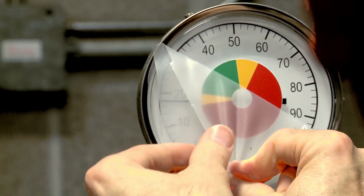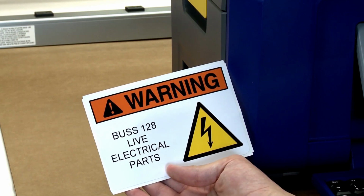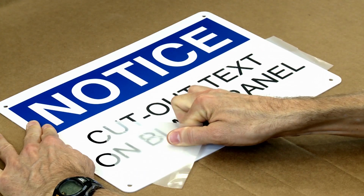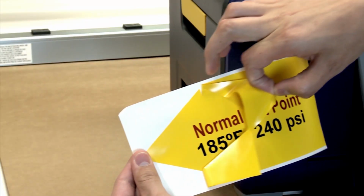The new standard in color. This printer gives you the power to make visuals with multiple colors on one label. After all, colors get noticed. The new standard in label shape. Cut the shapes and text you need to create impactful signs and labels whenever you need them.